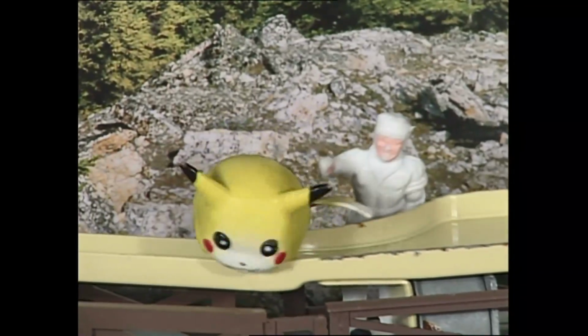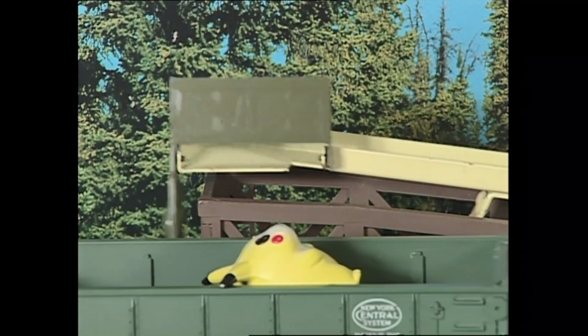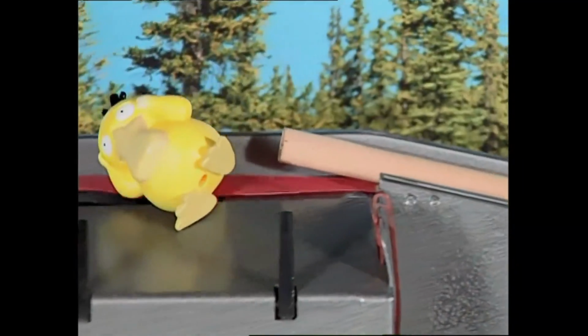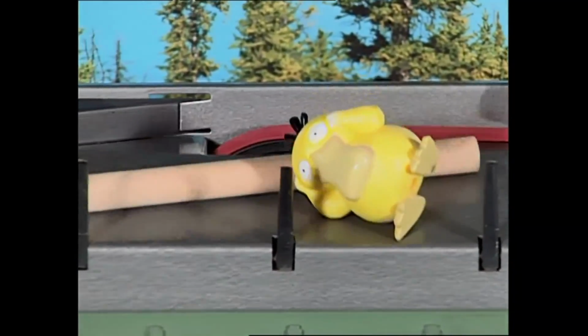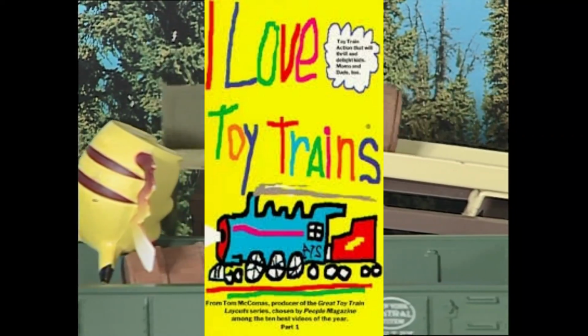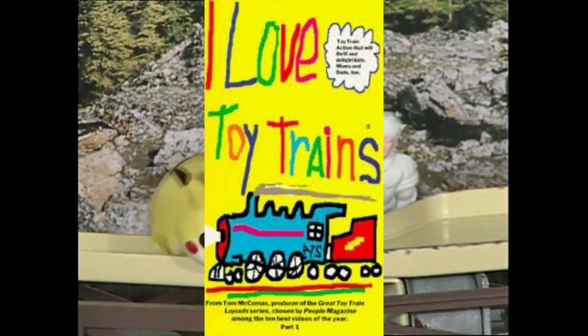Probably the only time that TM had used video game characters in one of their videos. I wish they would use Sonic or Mario characters in another toy train video. Also, the flute trotting track makes a return in this video, which hasn't been heard since part 1, the very beginning of the I Love Toy Train series.